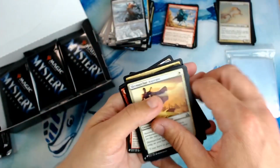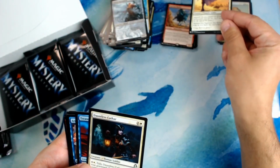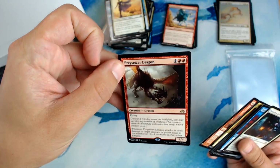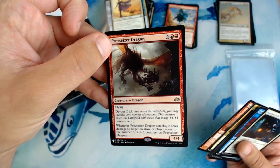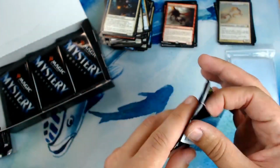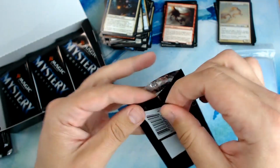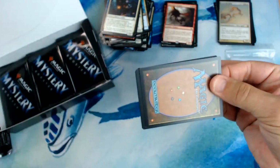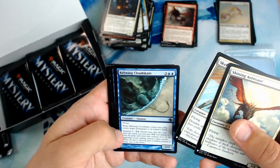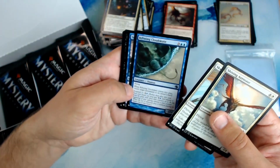It's another foil rare. You're more likely to get a foil rare or mythic in this. Oh, crazy. Absolutely shenanigans. I have no words. Other than that, it's amazing. We glazed over this dragon, but this dragon is pretty cool as well.